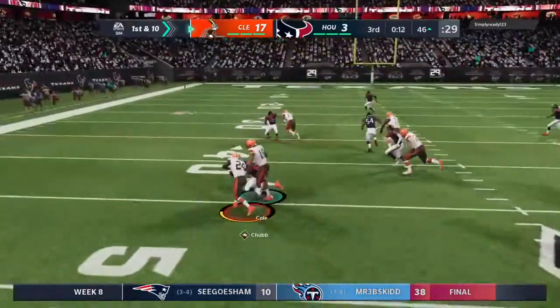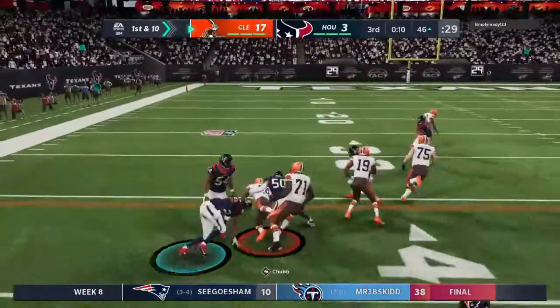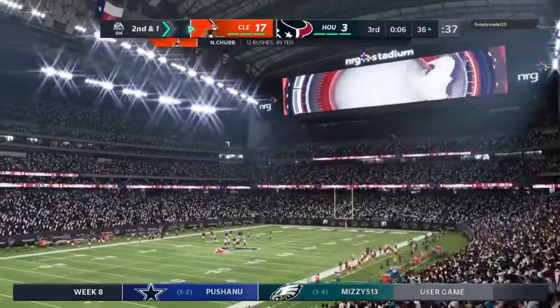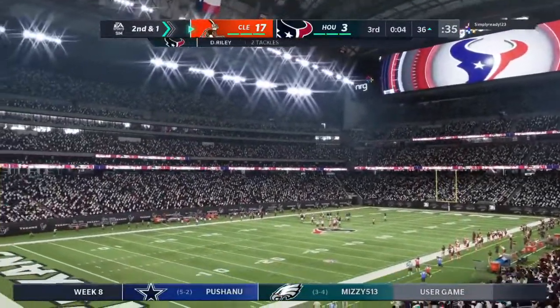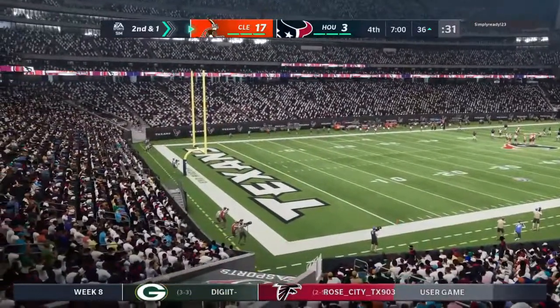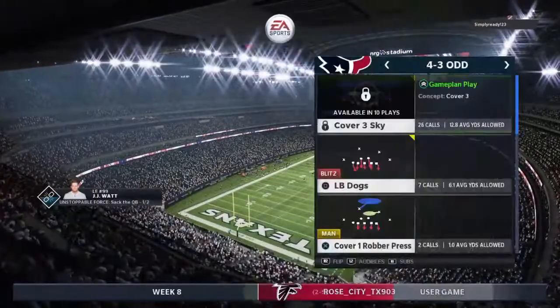Here's Nick Chubb as they try to fire up this run game. And able to break one tackle, but then quickly brought down. But a nice little gain. A nice run there, 9 yards, and it'll be 2nd down. Brings up 2nd and 1, quarter remains here on a Sunday night.